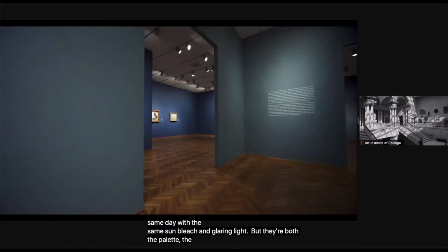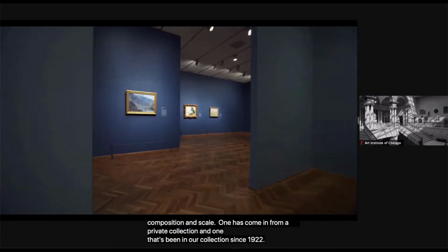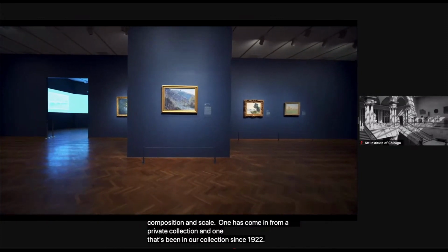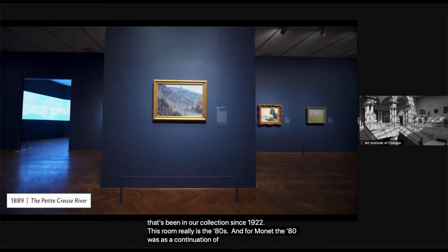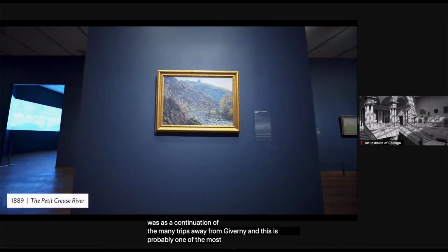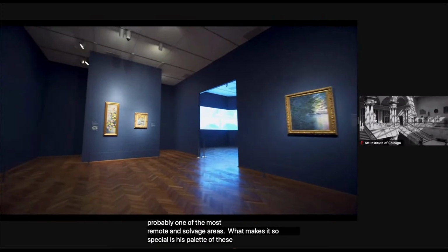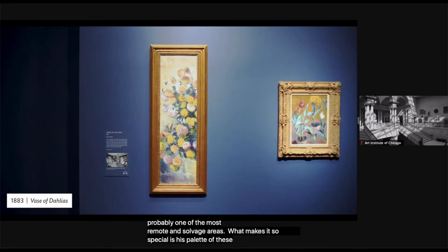This room really is the 80s, and for Monet, the 80s was a continuation of the many trips away from Giverny, and this is probably one of the most remote and sauvage areas. What makes it so special is his palette of these mauves and purples and acidic greens and yellows on these encrusted hillsides.